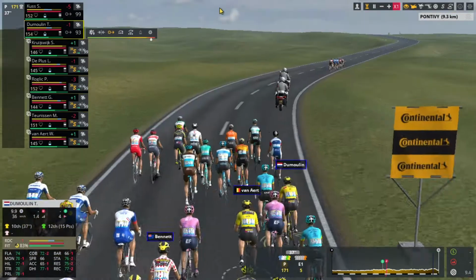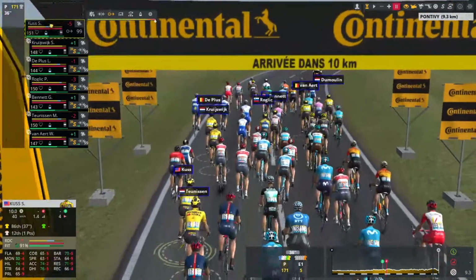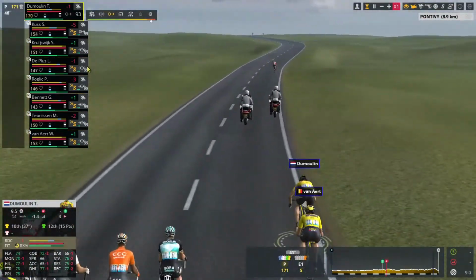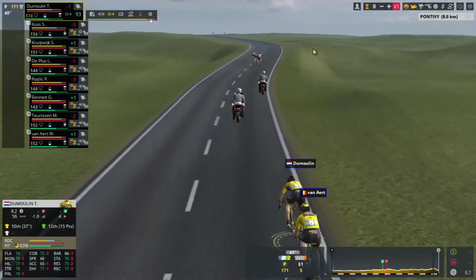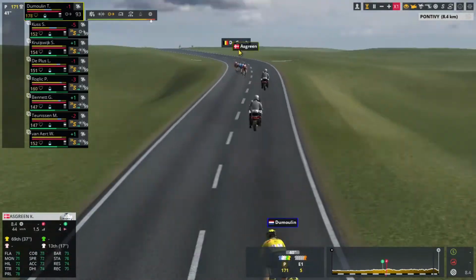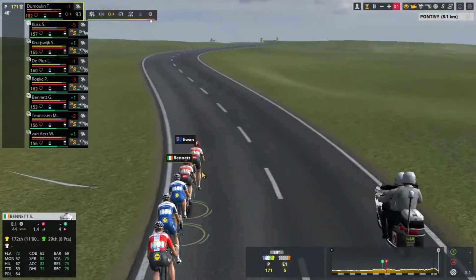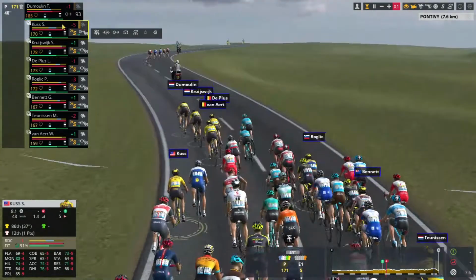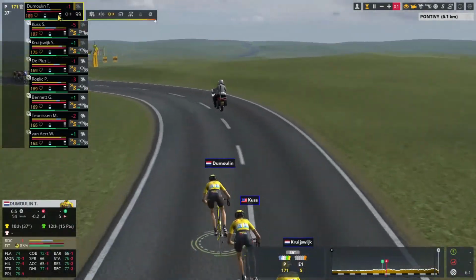Let's get the banner out of the way. Boom. And then Koos. And yeah, we're gonna have to chase him down because apparently no one cares that two big chances to win the stage just attacked. No one wants to win the stage, so we're gonna have to. So here we are with 6K to go.